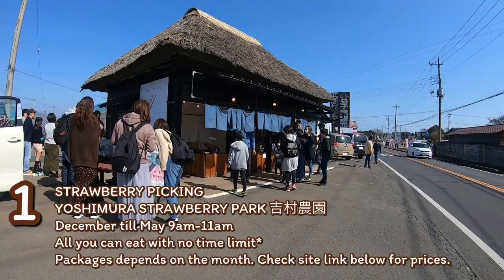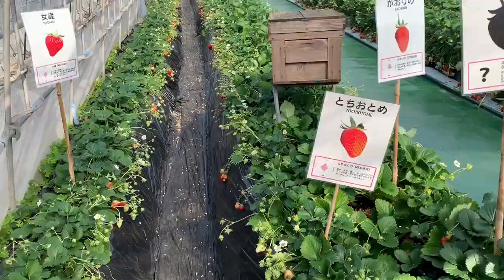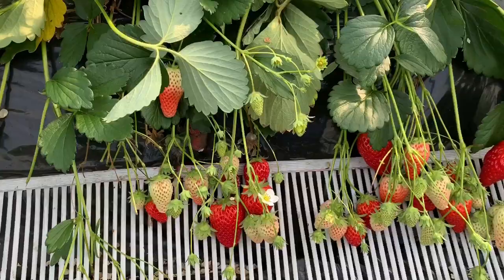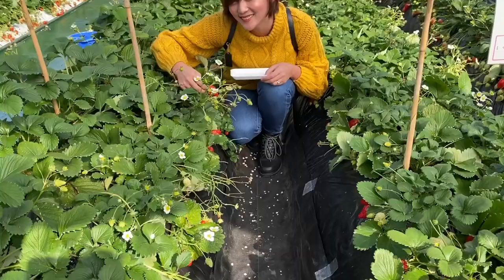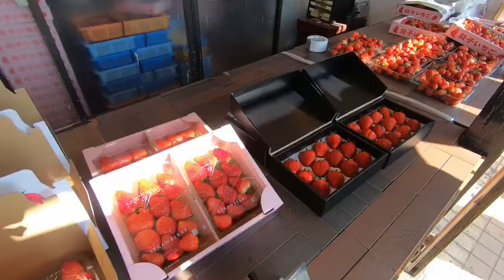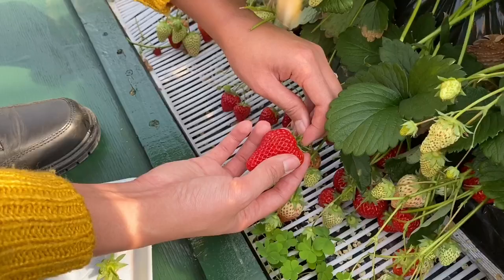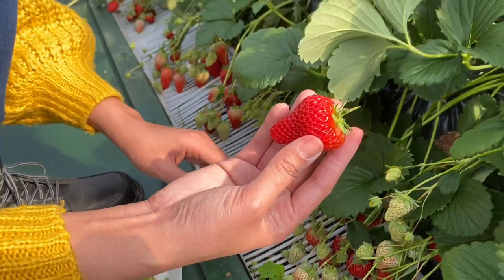Strawberry picking. Our first stop is strawberry picking at the Yoshimura Strawberry Park, which is owned by Mr. Suichi and his family. The season for strawberry picking starts from December till May. When we arrived there, it was just a strawberry buffet because the place offers all you can eat without time limit packages. Tochigi Prefecture is Japan's largest producer of strawberries, and in this activity, we were able to try different kinds of strawberries produced in this region, like this one.